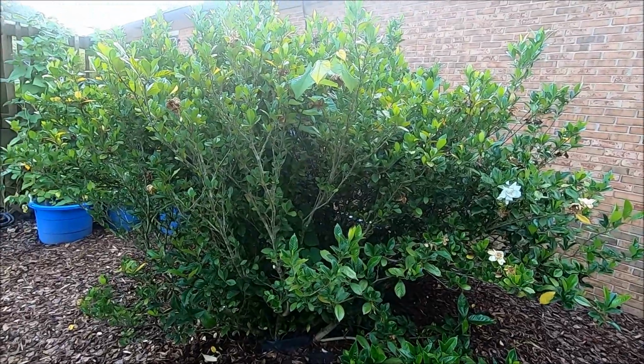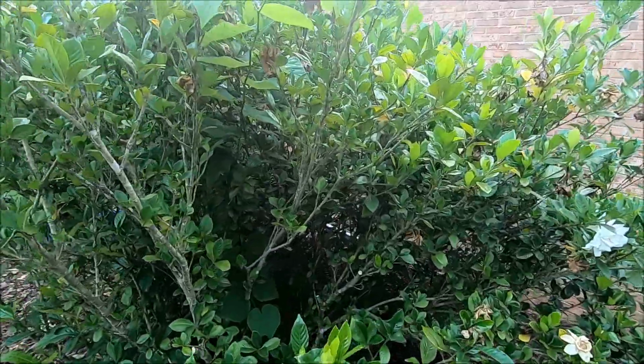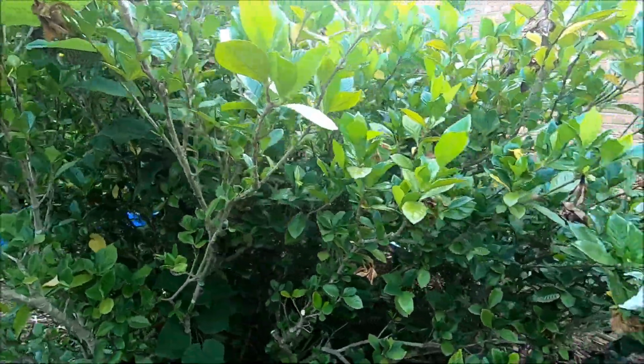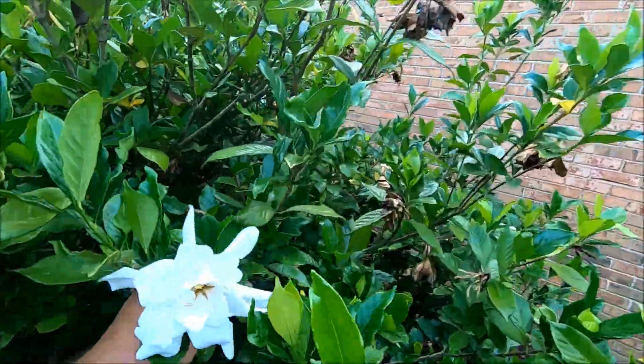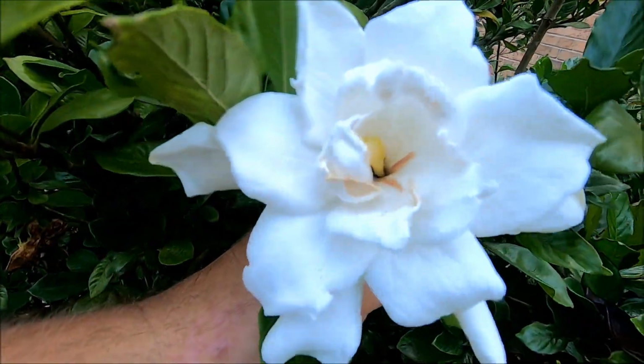There's my gardenia bush. I've got to work on it. It needs pruning back bad. It's got real big. Guys, if you could just smell, that's one of the greatest smells right there in the world.